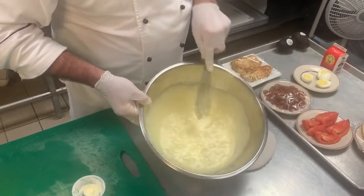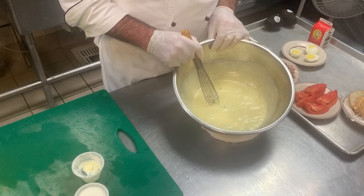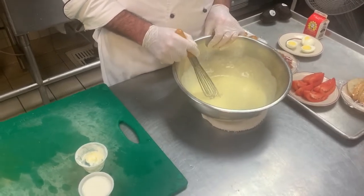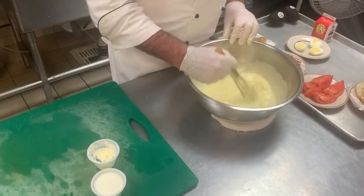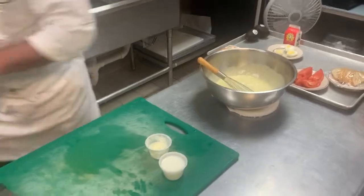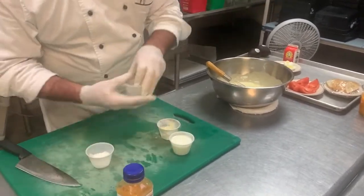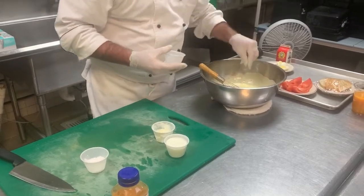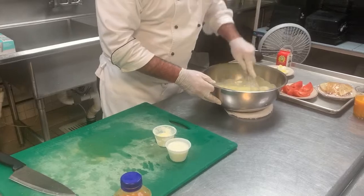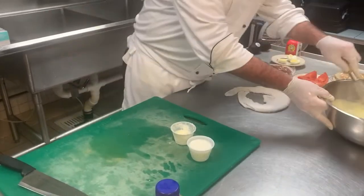So you'll notice, just look at the color. That's a lot different from the mayonnaise that we get out of the jar or out of the bottle. The one we have is not completely white because this is made with real yolks. Okay? Add a little bit of salt and pepper. And we have our mayonnaise.